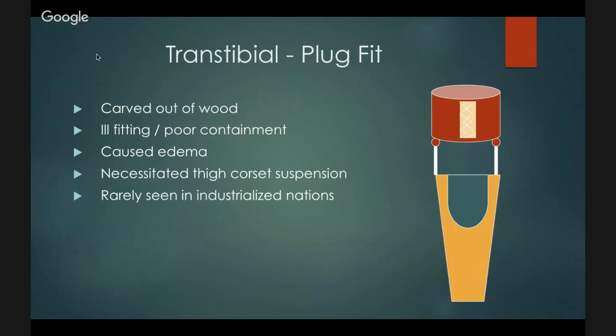And then above that, it needed a thigh corset, is what they used. So a corset that fit around your thigh, grabbed above the femoral condyles, and had joints attached to this leg. These days, it's rarely seen in industrialized nations for good reason.